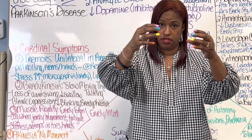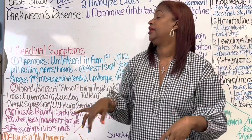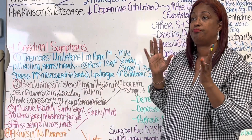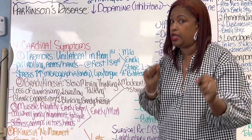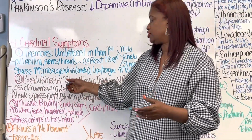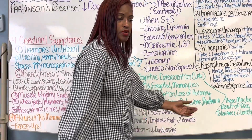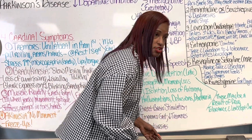Once the tremors moves to bilaterally, both sides of the body, now we can call that stage 2. When we're looking towards a moderate Parkinson's, moderate or stage 3 Parkinson's, this is where the bradykinesia comes in. And it's not just slow moving, it's also slow thinking. We see a lack of an arm swing. So the patient's arms do not swing when they walk. No, they're mostly forward. The patient is stooped over.